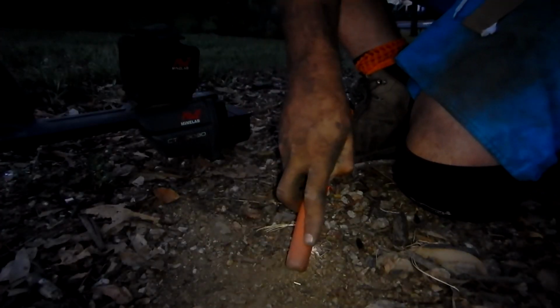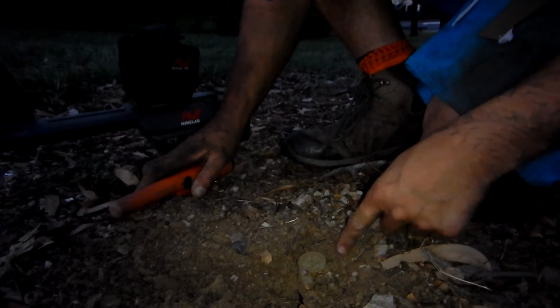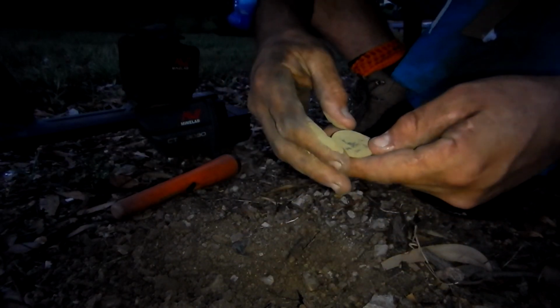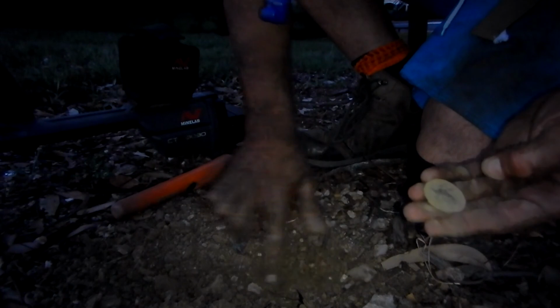Alright, guys, got a target just here. Just here, guys. I got it. Hit it good. It's a 1942 roo penny, guys, so that's pretty sweet. Not very deep down, as you see. Alright, let's see if we can get another one.